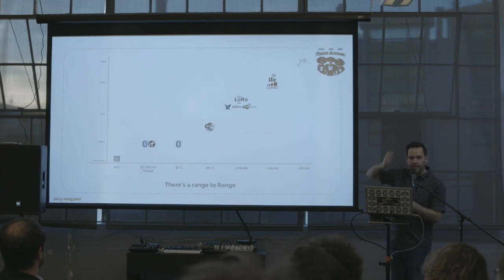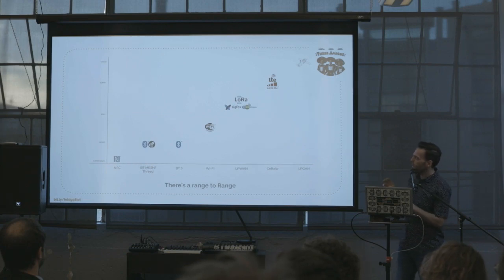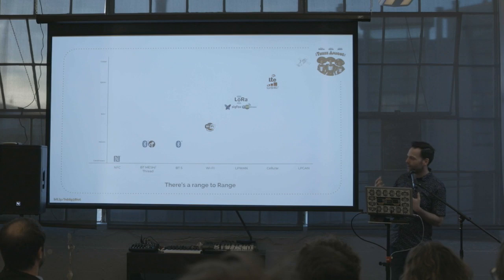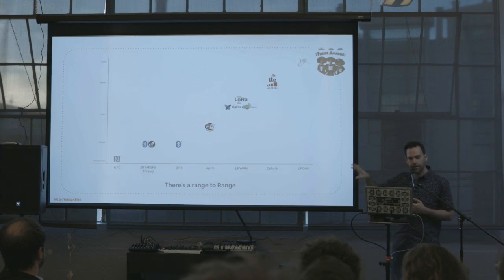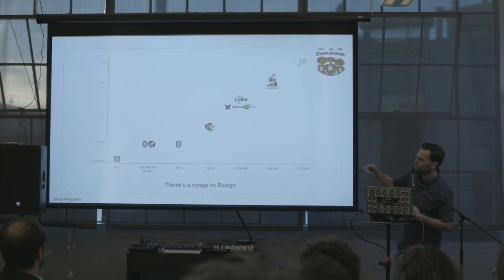And now I want to break down those axes one by one. This is a graph I've made too many times because I keep on losing the original slides, but it shows you this non-scientific relative range based off the technology. And I'm going to go through them one by one and talk about what they are and why they excel, and maybe some additional information that will be helpful later.